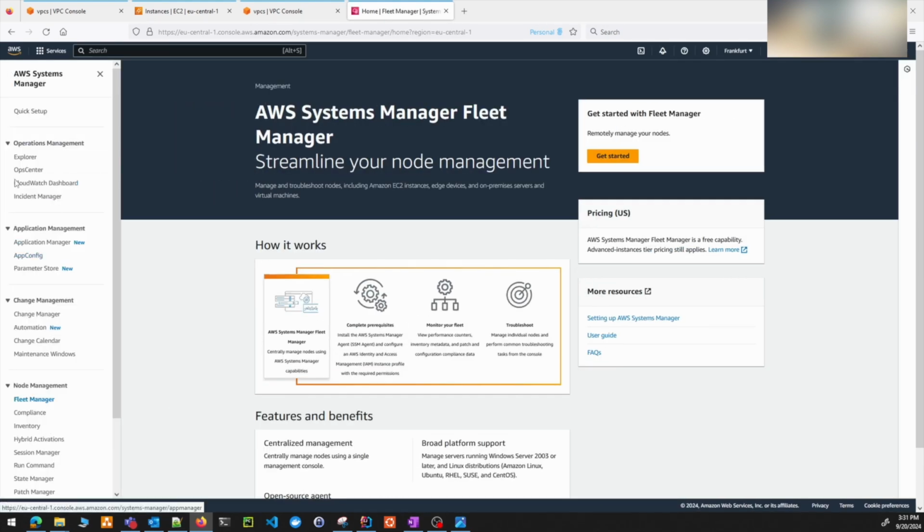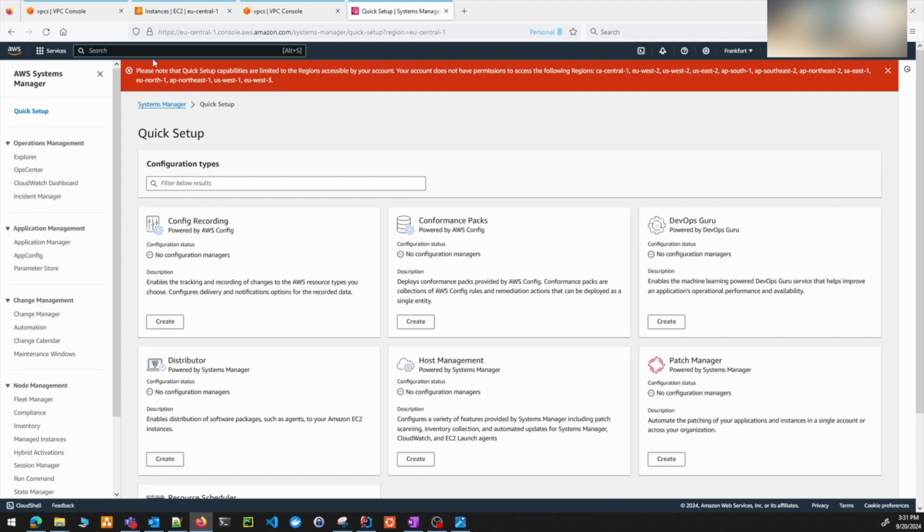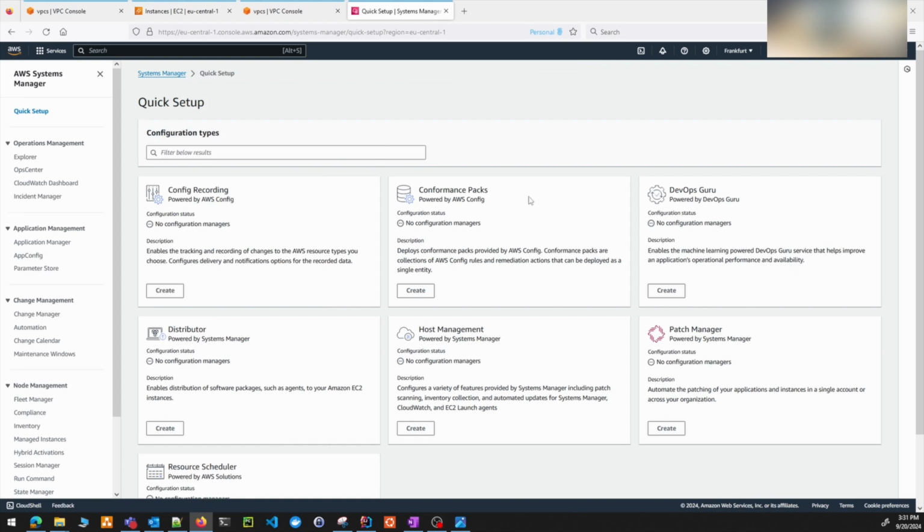But the very first thing that we will do is go to quick setup, which is a very nice feature of AWS. So a banner will come where the quick setup is available. You can ignore this banner. So there is no need. So what can you do with quick setup?